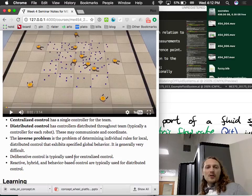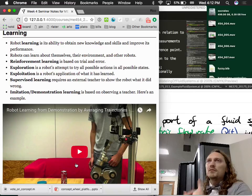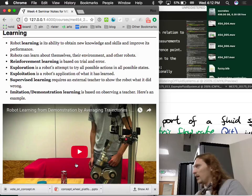Okay, so, good. So, let's talk about learning. Robot learning is its ability to obtain new knowledge and skills and improve its performance. Robots can learn about themselves, their environment, and other robots. Reinforcement learning is based on trial and error, and it's really common. It's a clear way that humans learn: by trying something, having that not really work, and then trying something else and having that work a little bit better, and then going in that direction.